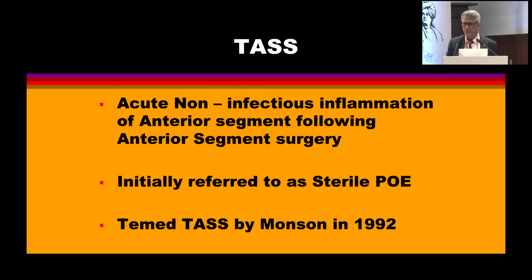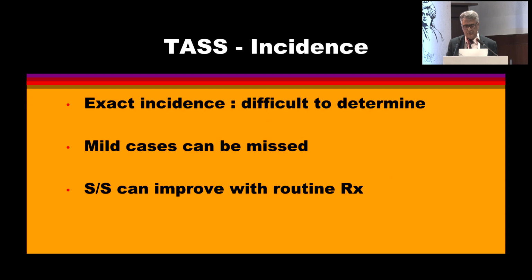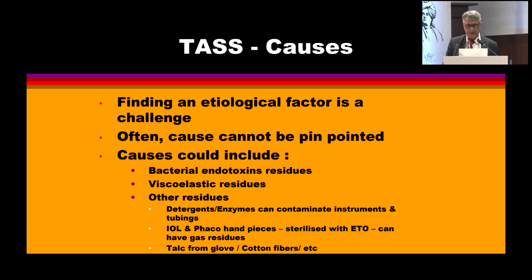And TASS, we all know its history, how it was described. I personally think every patient who undergoes cataract surgery has some amount of reaction, some amount of TASS is definitely there. Because whatsoever you put inside the eye, some inflammation will definitely be there. But mild patients of TASS improve with routine treatment. All of us give an antibiotic-steroid combination. These patients improve.